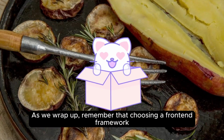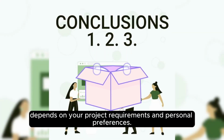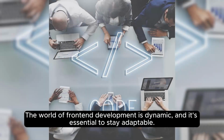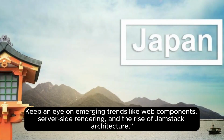As we wrap up, remember that choosing a front-end framework depends on your project requirements and personal preferences. The world of front-end development is dynamic, and it's essential to stay adaptable. Keep an eye on emerging trends like web components, server-side rendering, and the rise of Jamstack architecture.